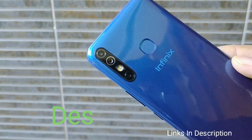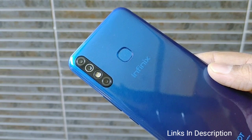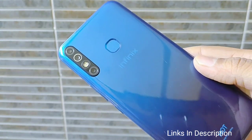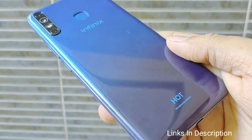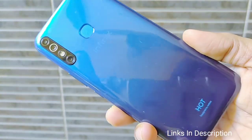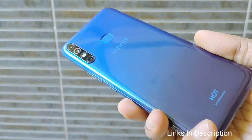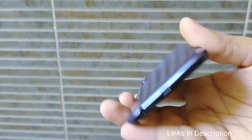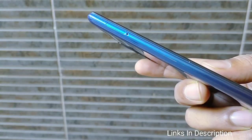Design. It has got a striking sleek design with rounded edges and a gradient color back. This is one of the better looking budget phones that you can find at this price segment. It offers a good grip and is relatively lightweight for the size. Both the fingerprint reader and face unlock work accurately and quickly. The only disappointment with the design is that it has got a large 6.5-inch screen. The phone is a little too big for one-hand usage.